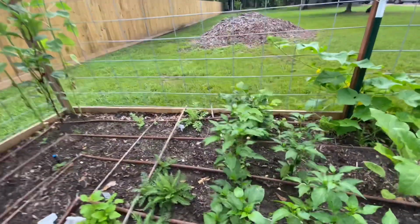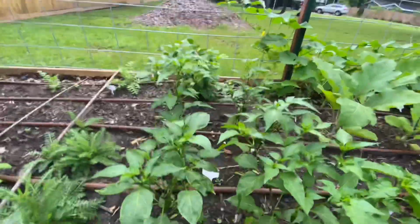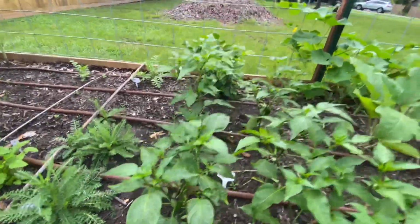So it is not a very quiet Sunday morning because, oh my gosh, people are already using power tools. It's like 7:30 in the morning.